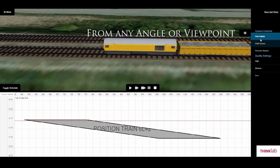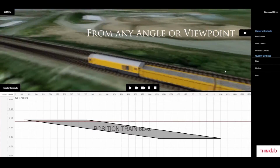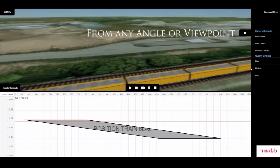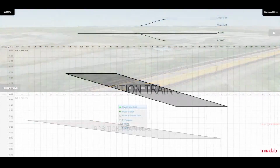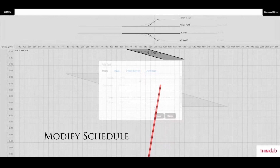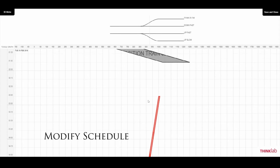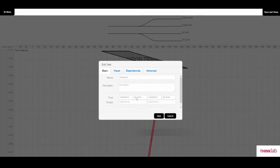When you're dragging it, you can see that particular activity taking place. So while you are thinking in terms of a set of tasks, you can visually see it happening at exactly the right place, or virtual place, and how it's going to take place. This allows you to keep adding your tasks. Again, here you're modifying another task, you're attaching a second task.